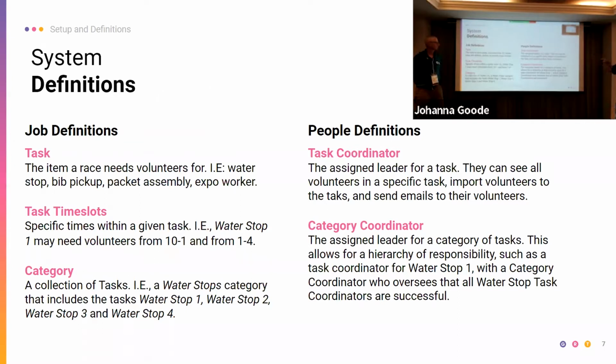The task time slots are going to be those different times. So if I have an overlapping time slot, maybe I want to have water station 1, someone comes at 8 in the morning, probably earlier than that, but 8 in the morning till 9. And then I'm going to have another person come in at 8:30 and stay until 9:30. So I have that overlap. That's what those time slots are going to be. And we're going to show you how you set those up later.